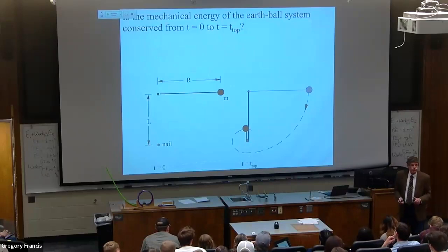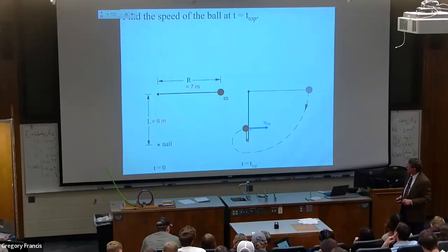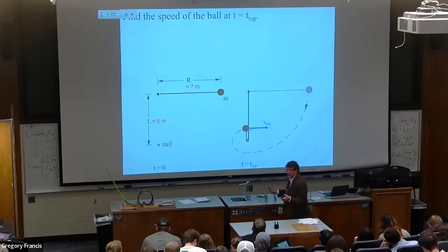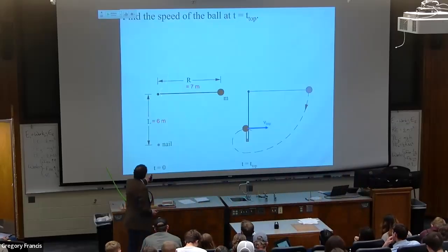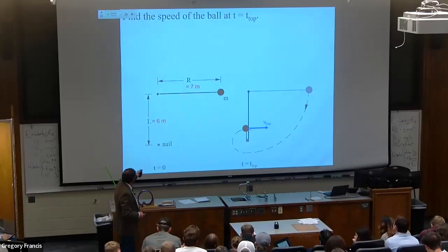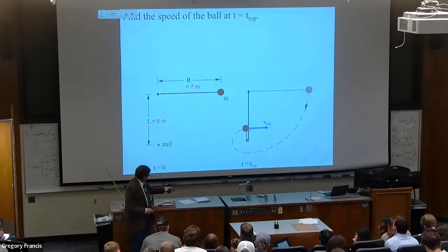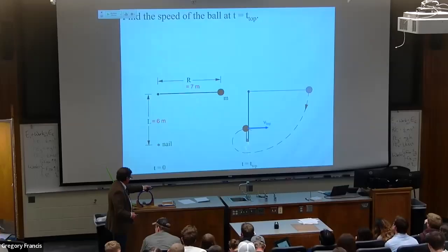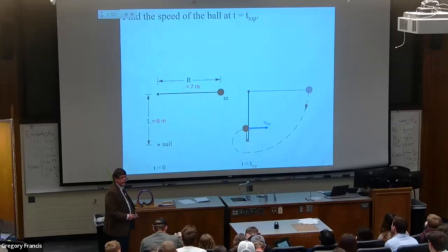So now we can start solving your homework. If I want to know how fast it's going right here at the top, and let's use these numbers. You're going to have different numbers in your homework. But let's say that the string is 7 meters long. It's a big pendulum. And that this nail is 6 meters below the pivot, okay? That means that this circle has a radius of 1 meter, does it not? If this is 6 meters, and when this comes all the way down to here, that's 7 meters, that means this right here is 1 meter. So it's going in a circle that's 1 meter in radius.